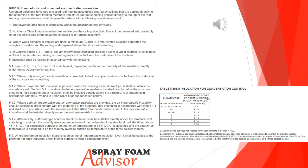Number 3 is about wood shingles and shakes and some of the specific design requirements when you use them on the top side of the roof. Number 4 talks about climate zone specific applications in climate zones 5, 6, 7, and 8, where a class 2 vapor retarder needs to be either part of the air impermeable insulation or in contact with the air impermeable insulation. And item number 5 really lays out the foundation and the details for this code section, where it gets into the specific options of how you can use air impermeable insulation or combinations of air impermeable and air permeable insulation.